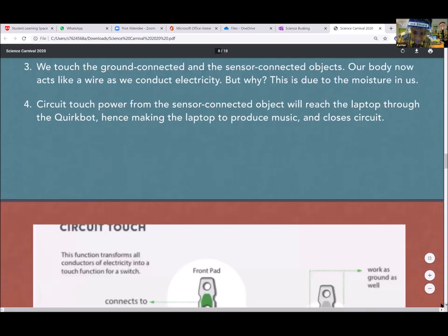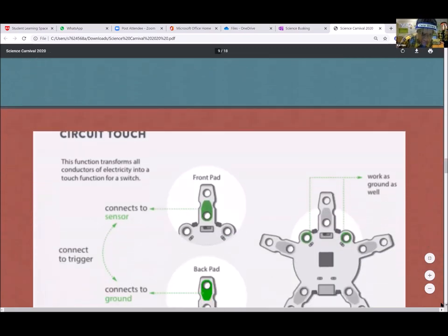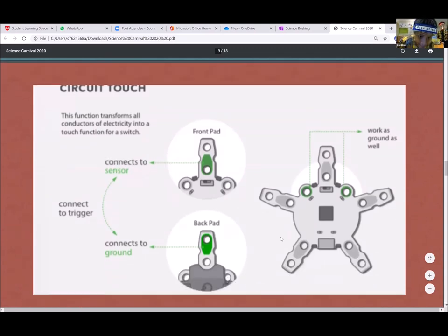So this is the diagram. You can connect the sensor to the inner hole of the front pad, which is the front of the Quirkbot, or for the ground, you can connect it to the back pad, which is the back of the Quirkbot, to the outer hole of the back pad, or the eyes, as you can see over here.